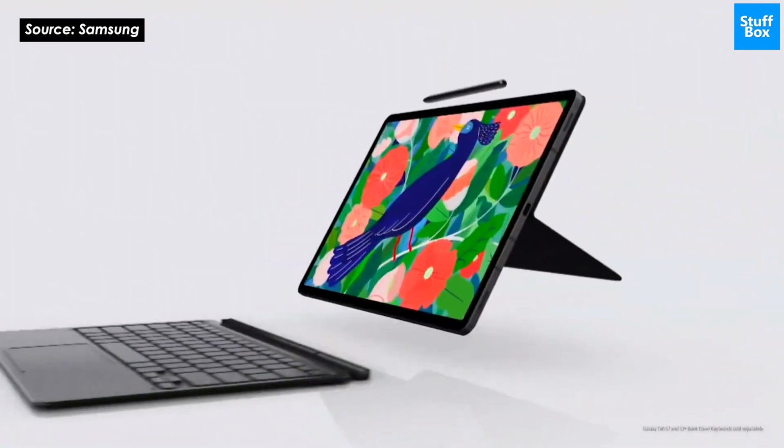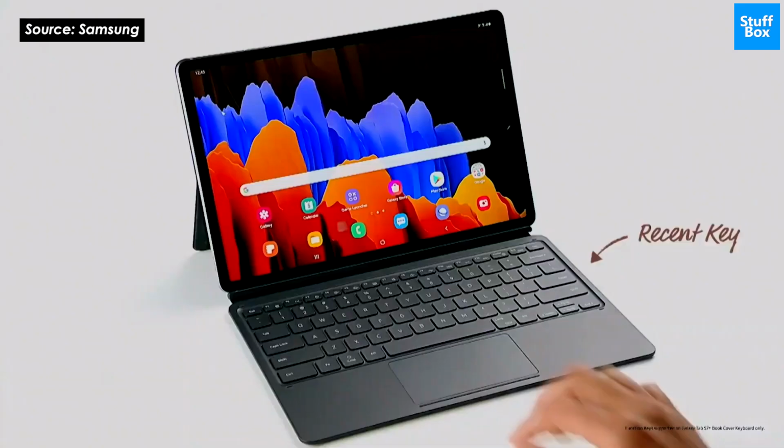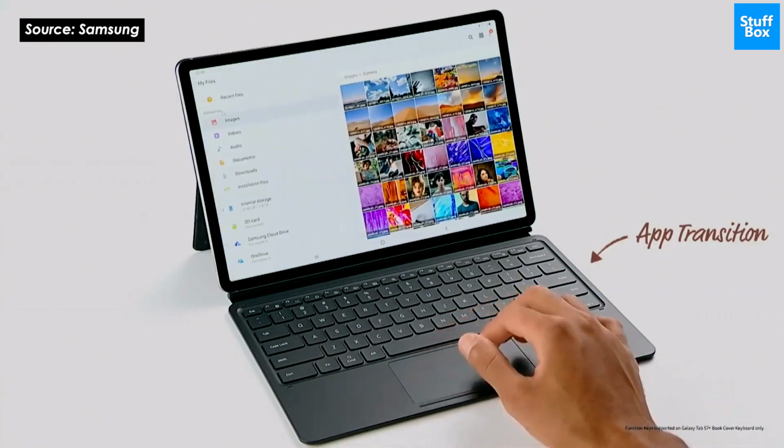The book cover keyboard is the most versatile keyboard for both work and play. The touchpad is now larger and supports multi-finger gestures, so it's easier to control your screen.